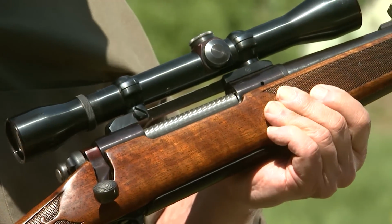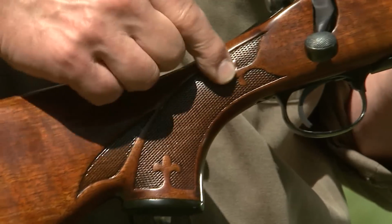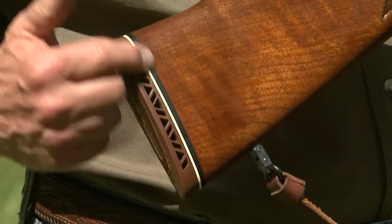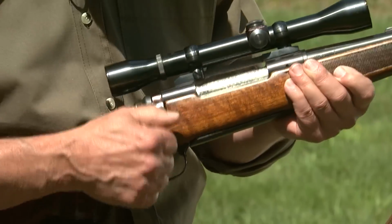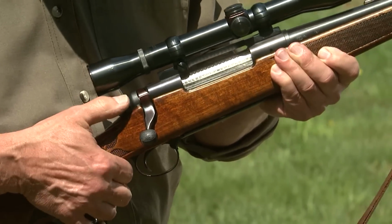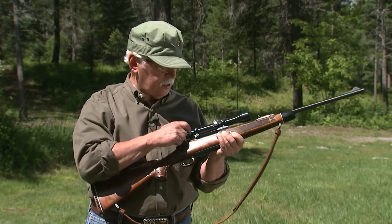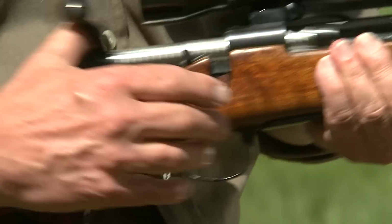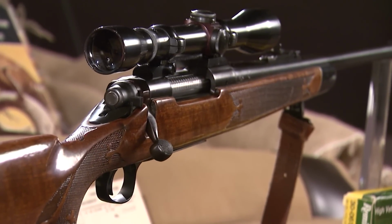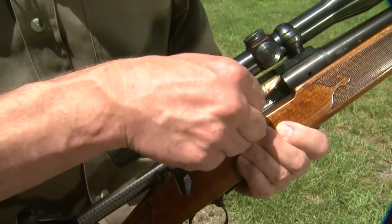The BDL came equipped with a Weaver 4-power scope and sling. Refinements include handsome fleur-de-lis checkering and white spacers on the fore and buttstocks. Gary's rifle also features an eye-catching jeweled bolt, centerpiece of this world-class action. Very, very nice action, very smooth. Works every time. I've been using it for years and I've had no major problems with it at all. There's not too much complicated about the gun. It's very user-friendly and it works just fine.